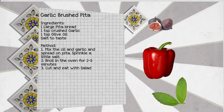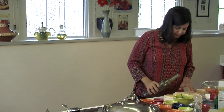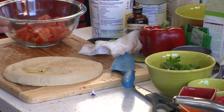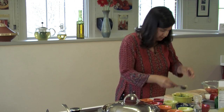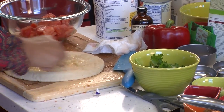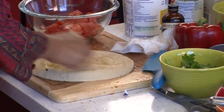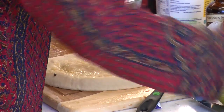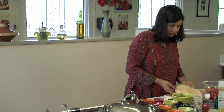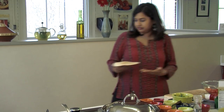You put a little bit of olive oil. You put a little bit of garlic. And you just spread it out. I personally like to sprinkle just a little bit of salt on this, so I feel like I can have it just by itself. And you put it in the oven on a baking tray, I'm going to just do that.